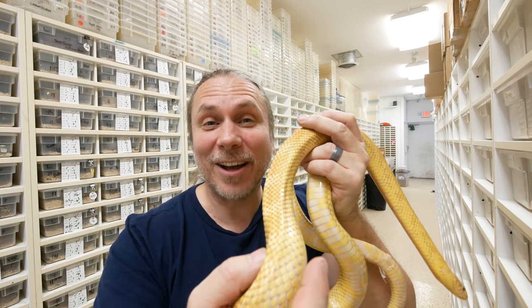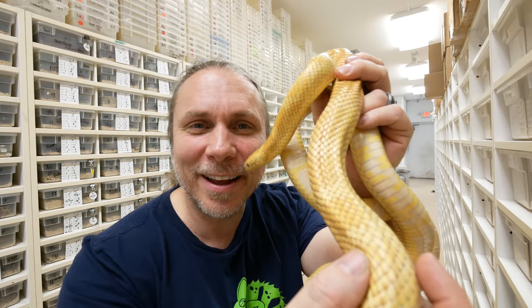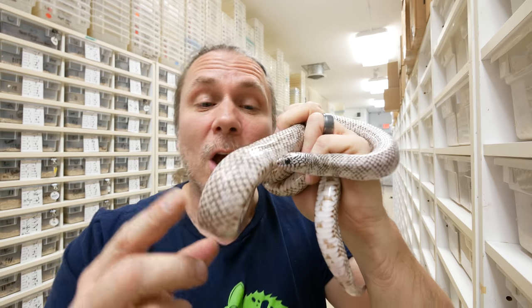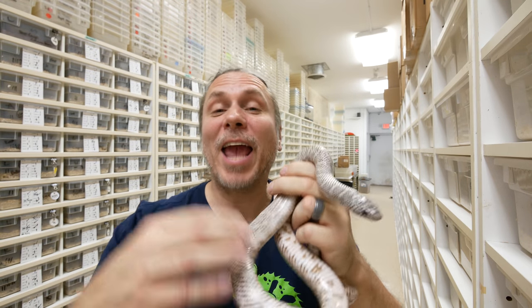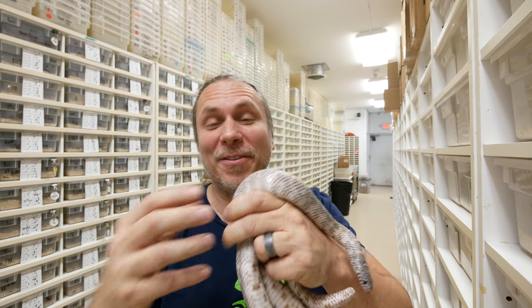So this one, of course, is a hypomelanistic, which is a recessive mutation. Just take a look at that beauty right there. And this is another South Florida king snake, but this is what they would call a ghost, which is actually a hypo, just like I just showed you, and it's also anerythristic. So it's lacking both the red pigment, and it's also lacking some of the melanin.